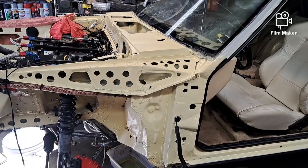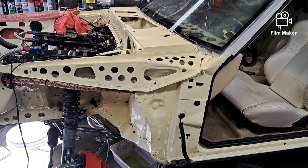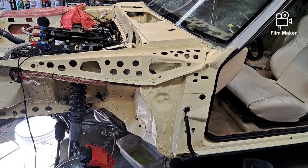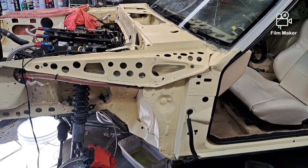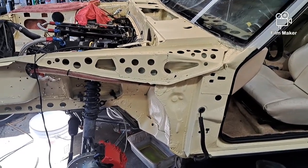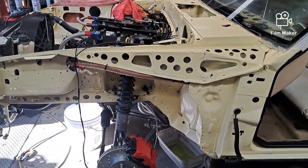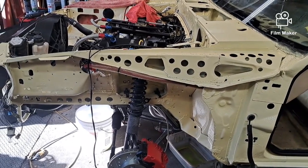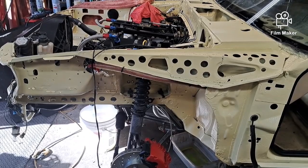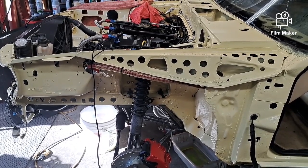It ran a 7.14 at 94, almost 95. Needs to have more miles an hour to get into the sixes. So the objective was to get a stock cam car into the sixes. So we went on a little weight loss thing with the car, trying to get 100 pounds out of it.